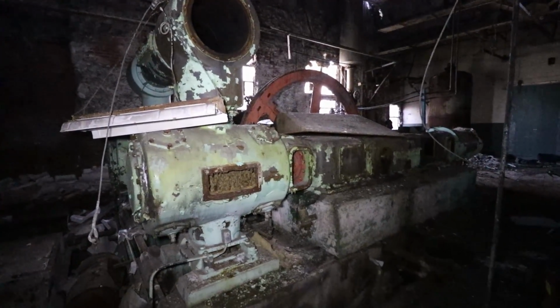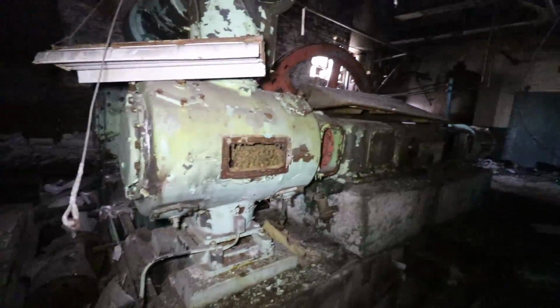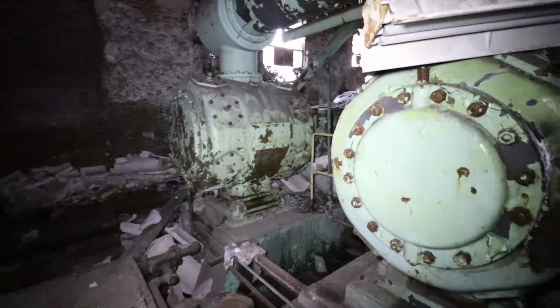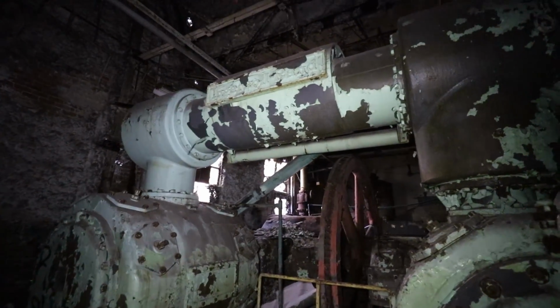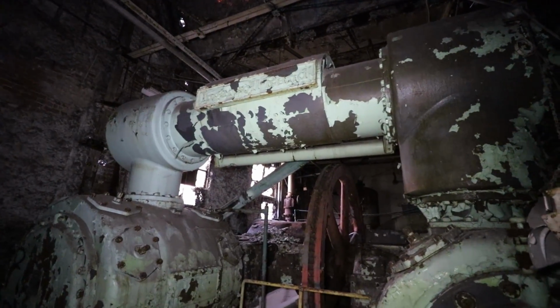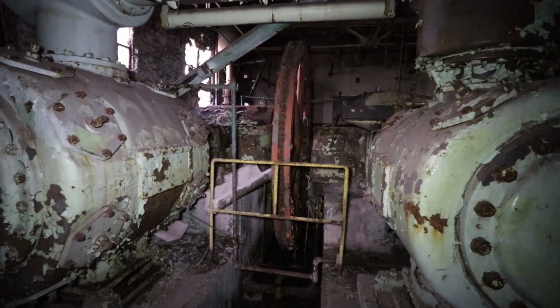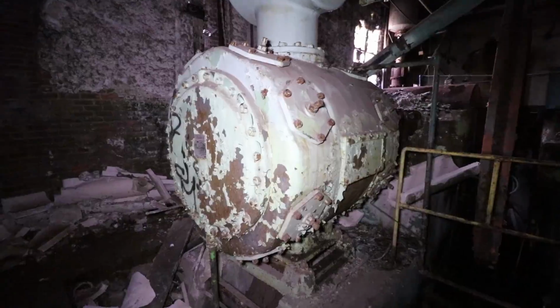Good luck. That's gotta be a generator of some sort. It's the mitochondria of the facility. It's an Ingersoll Rand. You know where they had these? At the power plant by me. Oh, I don't know about that one, buddy. They had the same machine. Big wheel. Take a peep.